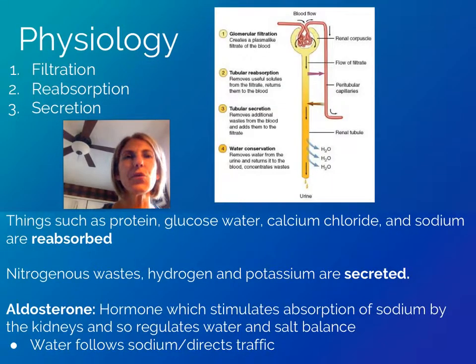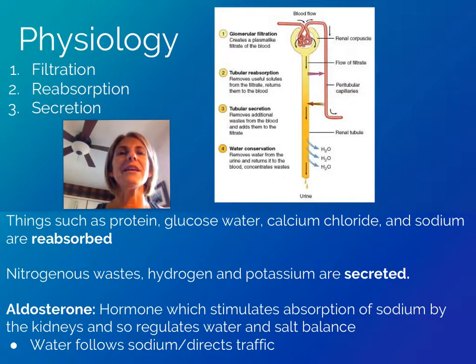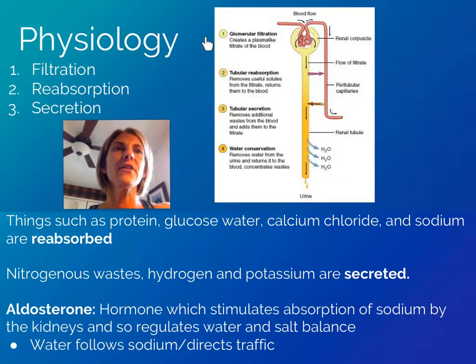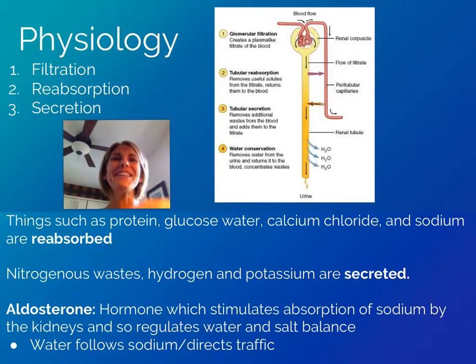Physiology, how does it do what it does? So how does the kidney, or the nephron more specifically, make urine? There are 3 steps to urine formation: filtration, reabsorption, and secretion. Filtration is a non-selective process. Up here in the glomerulus, you have anything that fits through the holes of the capillaries. The glomerulus is the capillaries, so that's the blood supply. Anything that fits through those holes is going to enter the Bowman's capsule.